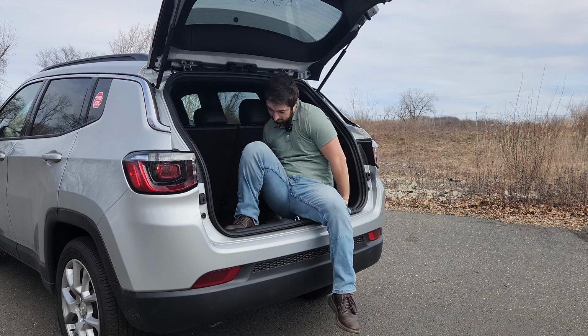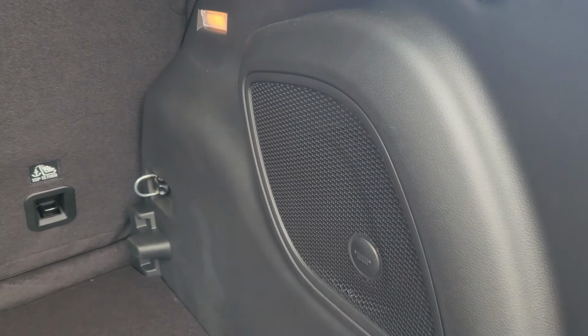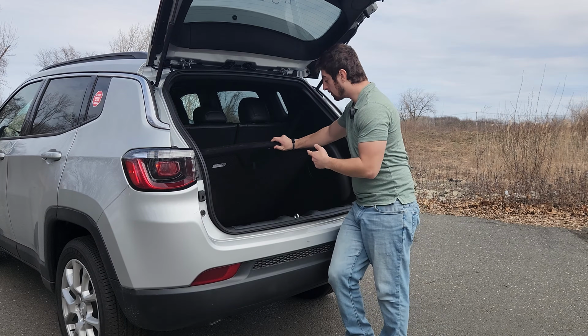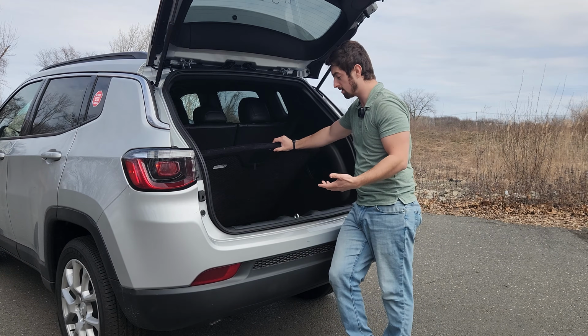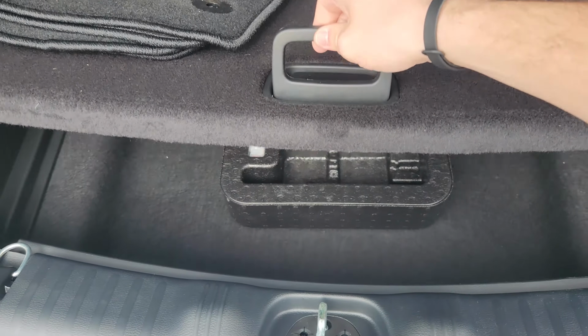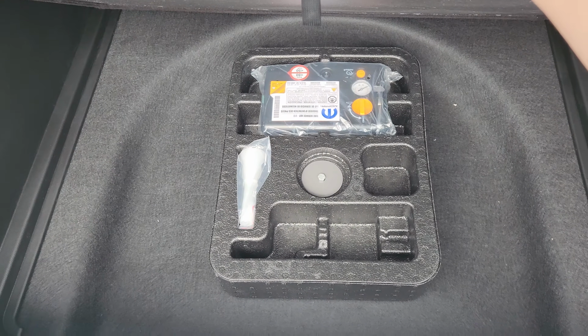And then on the side of me here, there's a subwoofer. So now this vehicle has the premium sound system, so you get a subwoofer, and then open this up, and you've got a fix-a-flat kit. You don't have a spare tire, but what's really weird is there's a spot for a spare tire. There's like an indent. So it seems like they took this piece and just said, okay, we're gonna give you the spot, but not the spare.